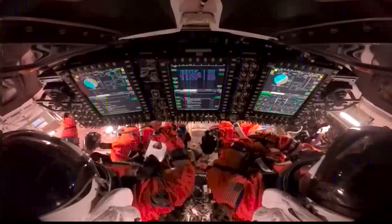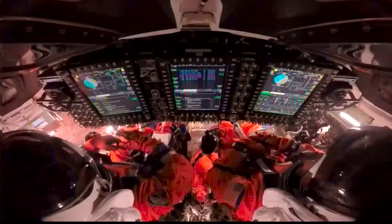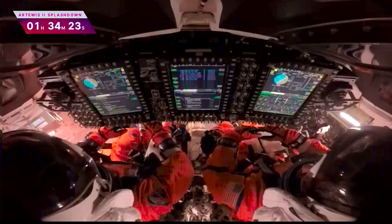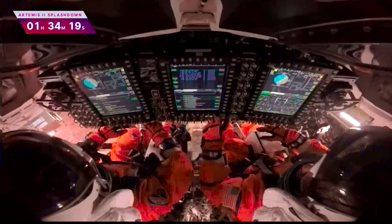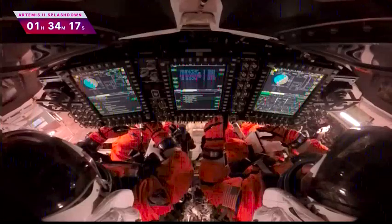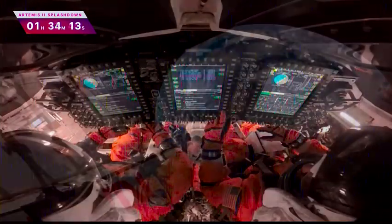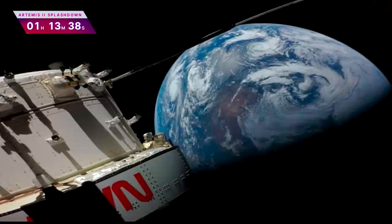You're looking at a live view inside Integrity. Reed Wiseman on the left doing a fist bump with pilot Victor Glover on the right, and down in the mid-deck area just below their feet, suited up in their launch and entry suits, are mission specialists Christina Cook and Jeremy Hansen of the Canadian Space Agency. With everything proceeding on track and on time aboard Integrity, the vehicle systems are in excellent shape as the Earth grows larger in the field of view.